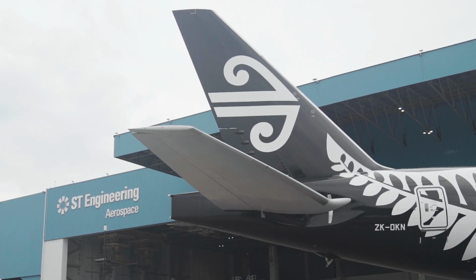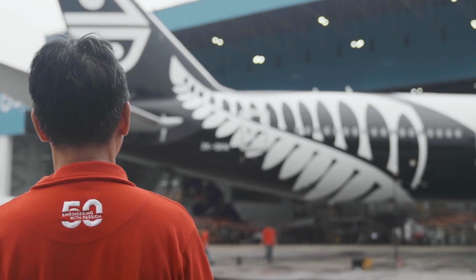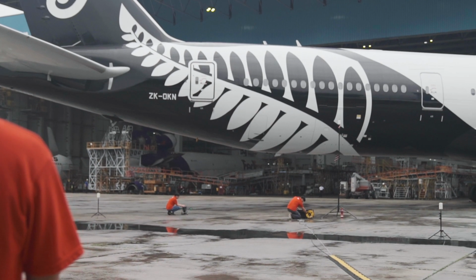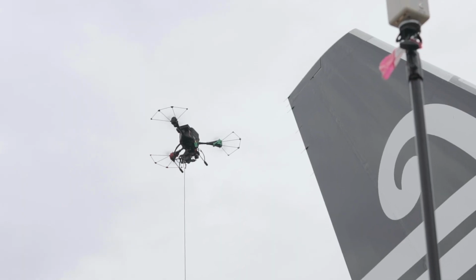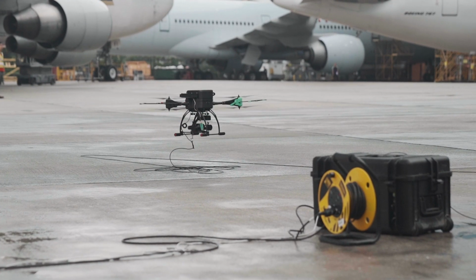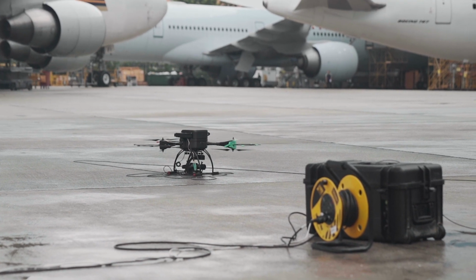ST Engineering is really committed to driving improvement across the aviation industry, and they do that through fresh approaches or applications of existing technology, but also new and emerging technology that they use and share with the industry. And that progressive approach for us is really important. We think that's a great partnership for Air New Zealand, and it's seen advancements in the way that both of us operate.